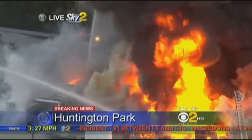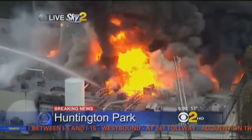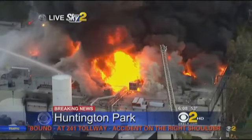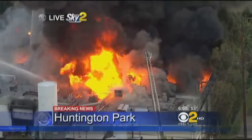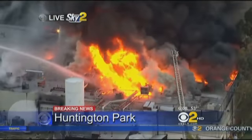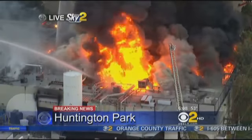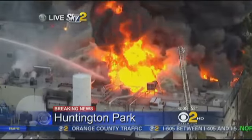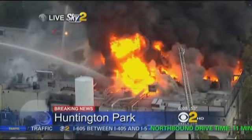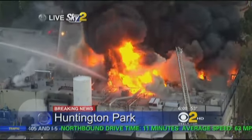Again, wind's not a problem here. Wind advisories up in the high desert, but certainly our focus is right here in Huntington Park, right in the basin, right in the center of Los Angeles, and the smoke plume can be seen for miles. Truly is an unbelievable picture, and we've been on it for at least half an hour, maybe about 40 minutes, and it seemed as if they were getting it under control, but all of a sudden it just got bigger, and lots of smoke in the air, and the flames just do not seem to be letting up. So there's something that is fueling that fire inside.